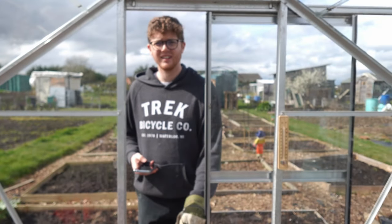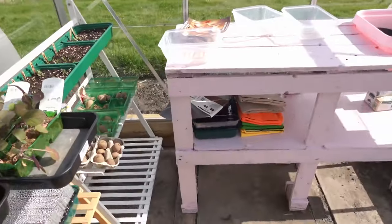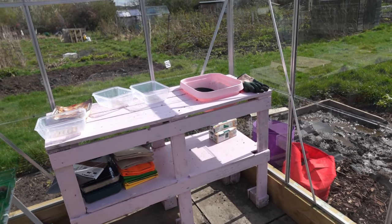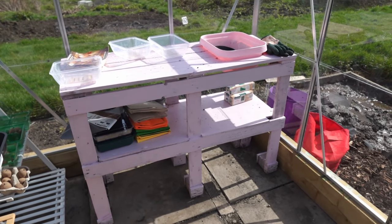Oh, he's joining me, is he? Sam's showing off his potting bench to his family. It was just complimented by my mum and stepdad who came to help us drop off the pallets. So well done, Sam. It's a fly.